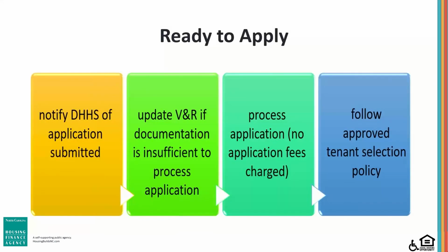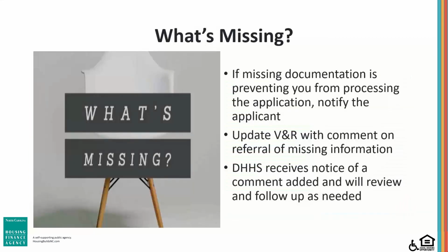The person applies. Again, you're notifying DHHS of the application. You're going to update vacancy and referral if it's insufficient information. Remember, you're not charging the household any application fees, and you're following the approved tenant selection policy. If something's missing from the application, you need to notify the applicant, and you need to update vacancy and referral with a comment of what's missing. That way, DHHS can know what's missing and kind of know the status and follow up if needed.